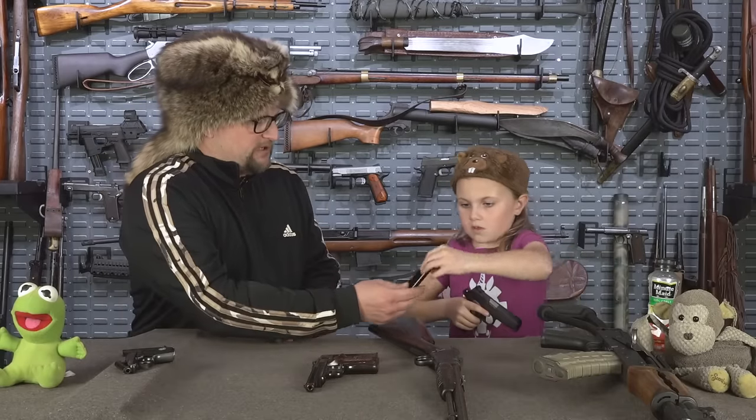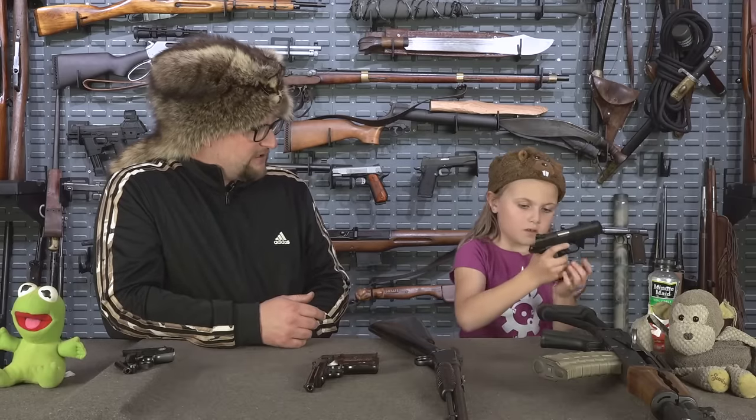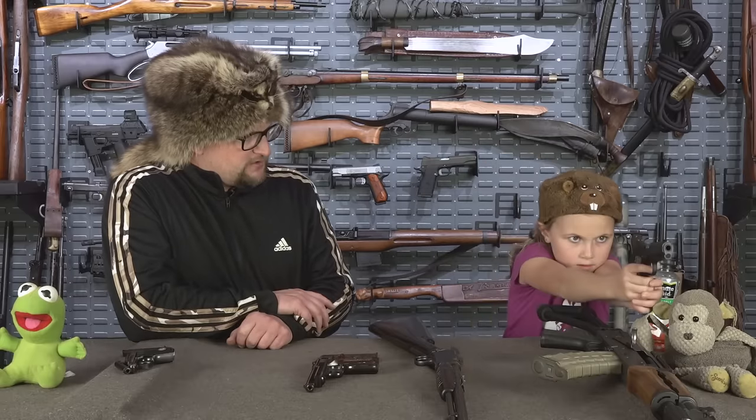Okay. Here. So we're going to put an empty magazine in there because it does have a magazine disconnect safety. Yeah. And you verify everything's empty. All right, just give it a try. Try that trigger. See what you think.